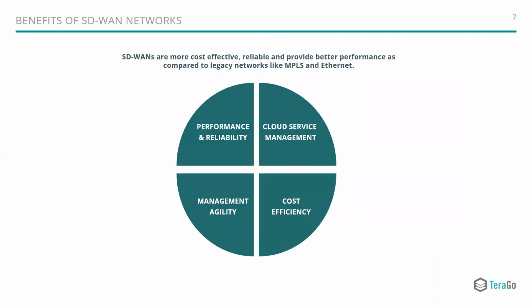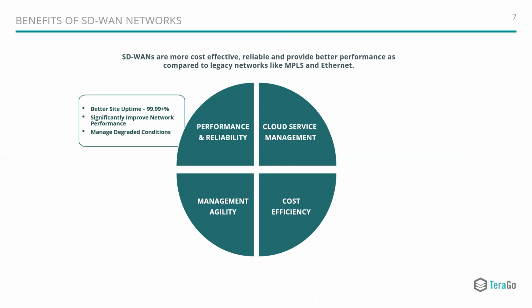So when you talk about the benefits of SD-WAN, I like to break it into four discrete sections. First of all, I'll talk about performance and reliability. Four nines of availability or better in some cases, and that's by just leveraging multiple diverse connections into your network. You can significantly improve network performance. Dynamic traffic steering means that application traffic can be directed according to network conditions in real time. You can optimize your network performance. And SD-WANs are able to manage degraded service conditions. They have built-in error correction mechanisms that can correct for network errors, things like jitter and packet loss.